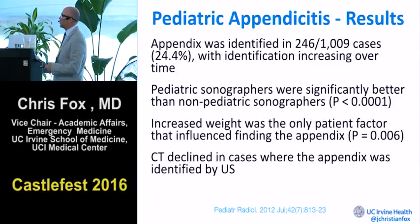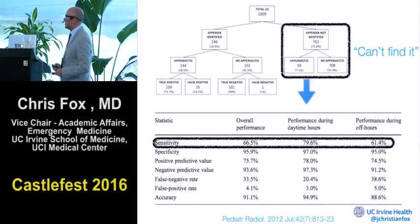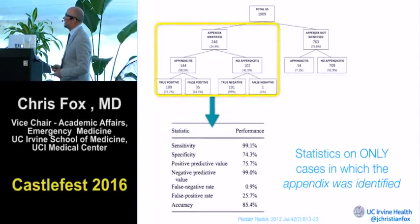Of course, the larger the BMI, the harder it becomes to find the appendix. And when they find the appendix, they don't do as many CT scans. This is some of that data. During the daytime, when the good people were there, they had some 66% sensitivity. Not as good at night, it dropped down to 60. During the day it was 79%. During the night, it was only 61%. It's kind of interesting. Depends who's there.